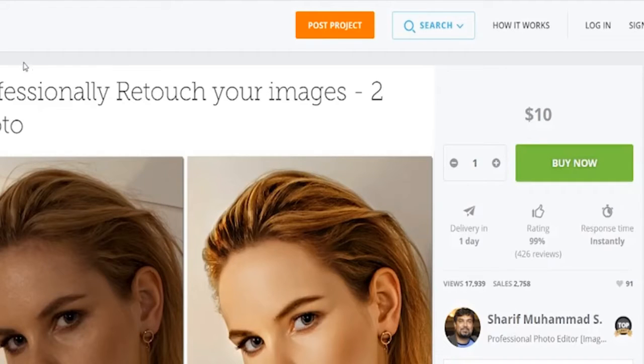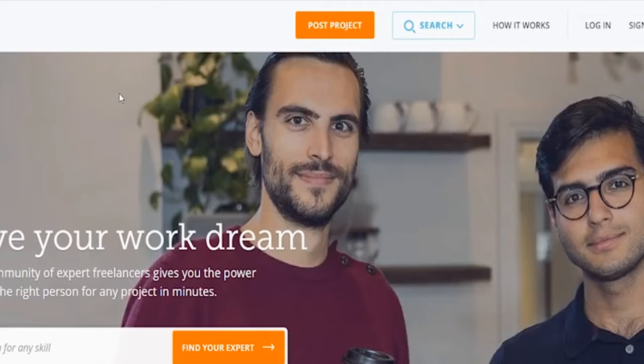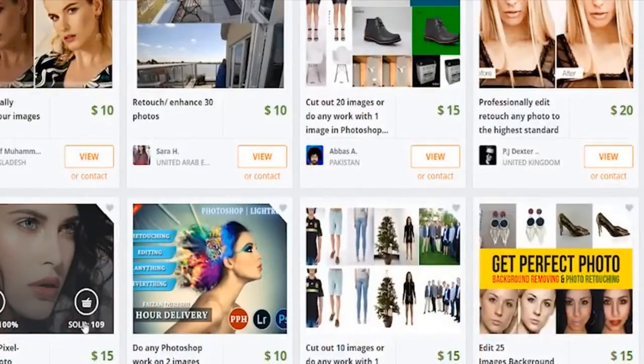This is basically the method in a nutshell to make a substantial amount of money. Now you might be thinking, how has this guy made so much money by doing photo retouching, and how has he found people that actually want to get the photos edited? Now the website that he's used for that is People Per Hour. On People Per Hour you can basically go and hire people to do certain jobs and certain projects. So if you come to People Per Hour and you type in here photo retouch, you can see there are loads of different listings from different people who will retouch your photos.